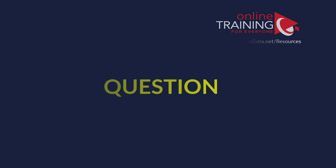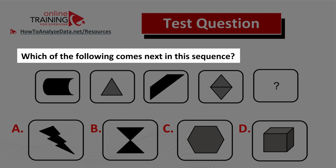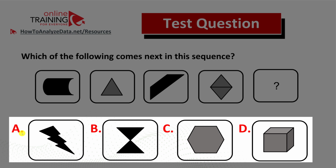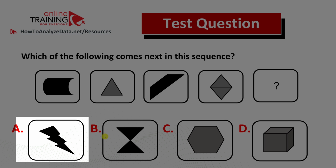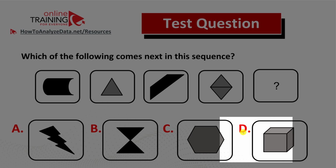Here's the interesting and tricky question from the real test, but somehow I have a feeling that you might come up with the answer on your own. Which of the following comes next in this sequence? You have a sequence of 4 shapes displayed, and the 5th shape is the question mark, which you need to pick out of 4 different choices presented. So choice A, lightning, choice B, sand clock, choice C, hexagon, and choice D, cube.